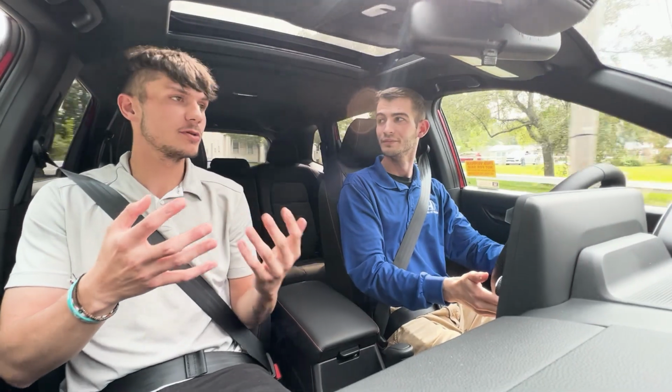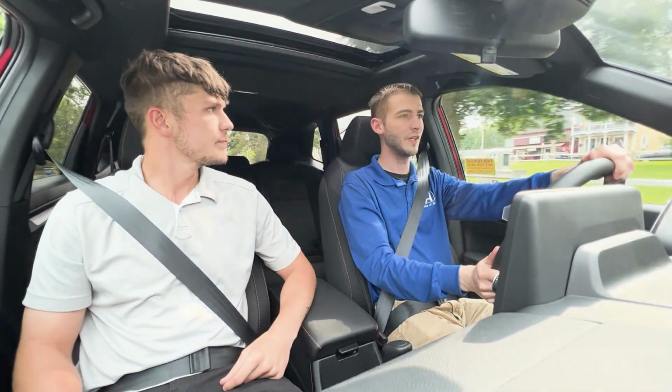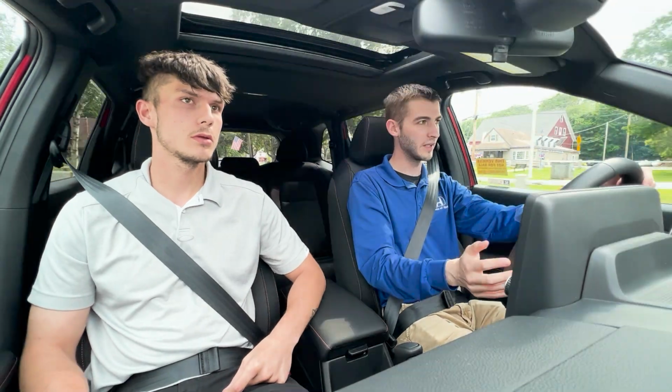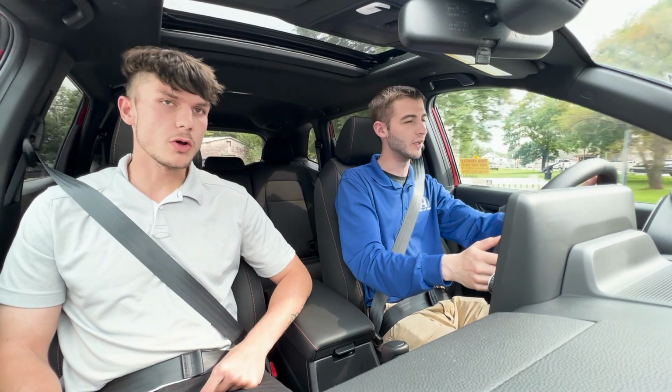Like the old CR-Vs, when you sit in them, it definitely felt a little bit more cramped than this one. Yeah, it definitely felt a little bit more snug, but they really did a great job at just opening up the interior and really giving you that extra room by making the vehicle just, like you said, just inches bigger, and it really paid off in a big way. It goes a long way, yeah.